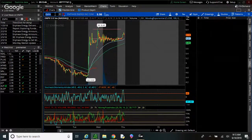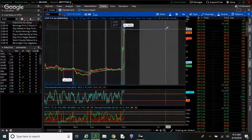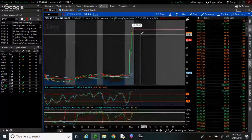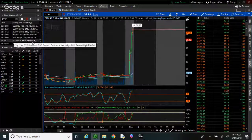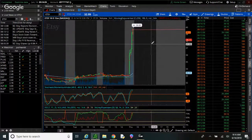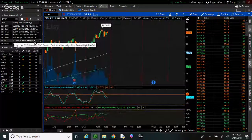So next one I'm gonna look at on my list, ETSY. Had a nice jump up there. It's a little bit over my price range that I usually trade, but if I see an easy play, I will definitely take it. Has a good momentum going in, nice volume. Seems like it's about to have earnings here. Transaction, let's see. Oh, no. But it's revenue growth outlook. Okay.